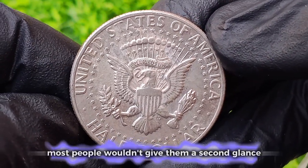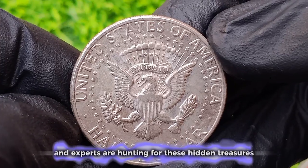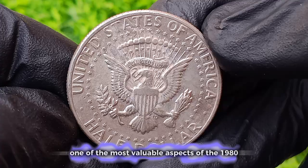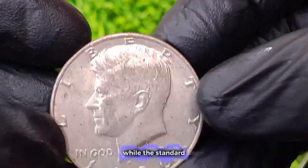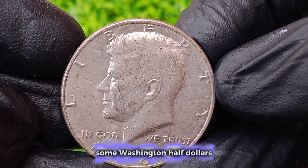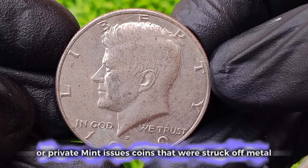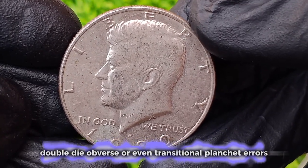Most people wouldn't give them a second glance, but coin collectors and experts are hunting for these hidden treasures with obsession. One of the most valuable aspects of the 1980 Washington half-dollar lies in its minting anomalies. While the standard 1980 Kennedy half-dollar was the main production piece, some Washington half-dollars have surfaced as error coins or private mint issues, coins that were struck off metal, double-die obverse, or even transitional planchet errors.